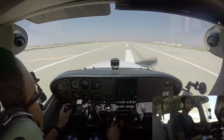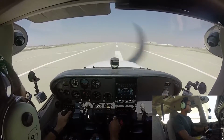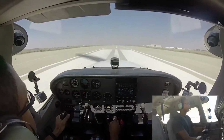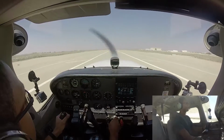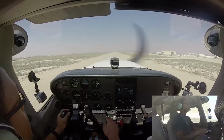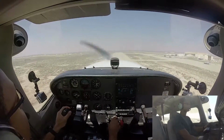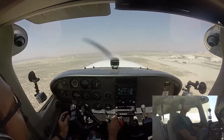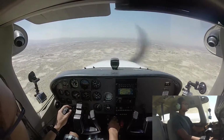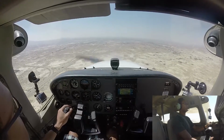Power in. In the green. Vacuum's still good, airspeed is coming alive. There's 55. Rotate. Going up to 2800. Little bumpy, not bad.